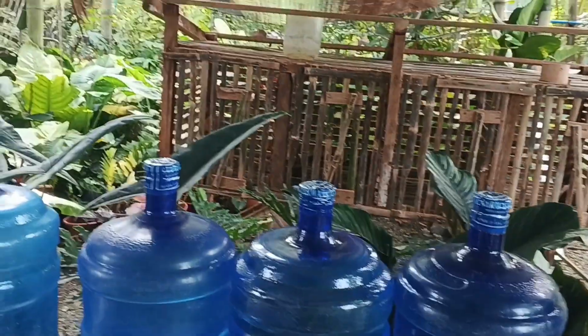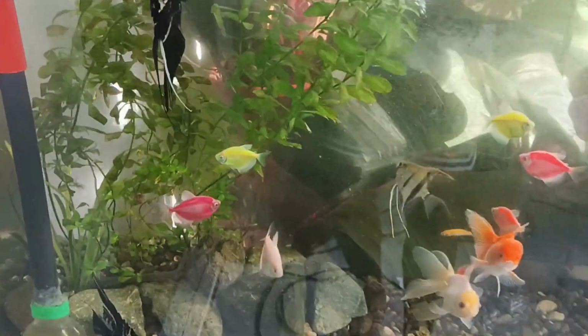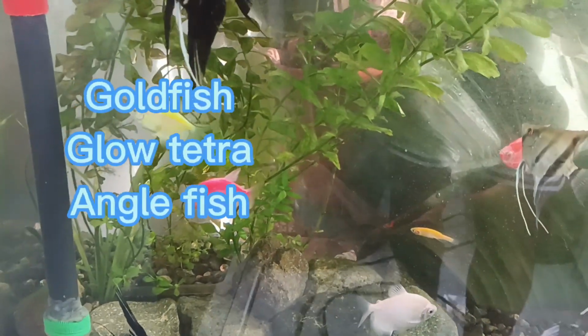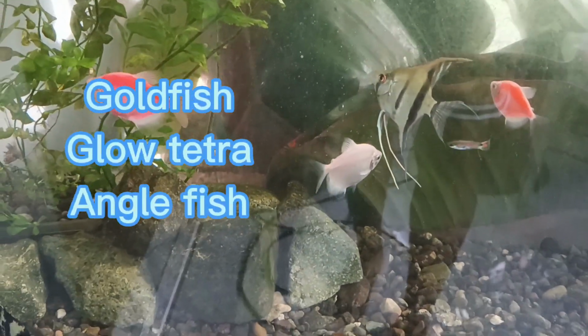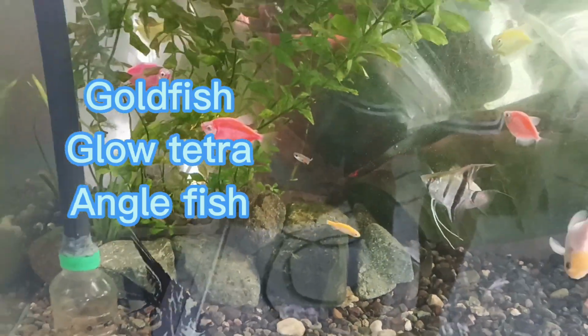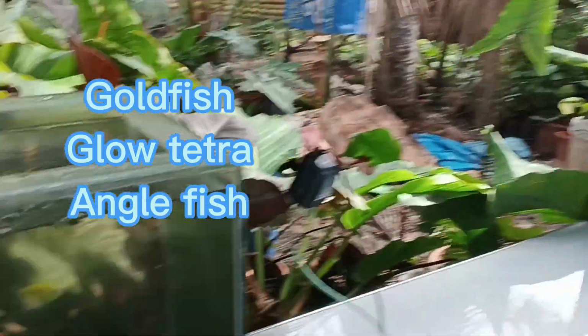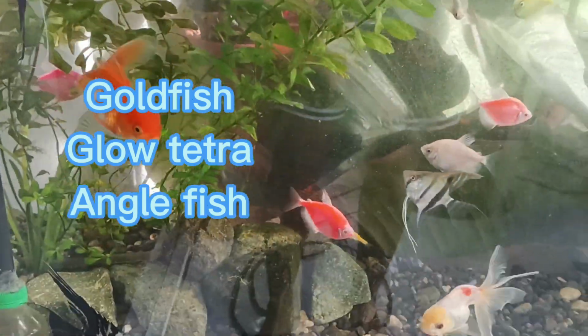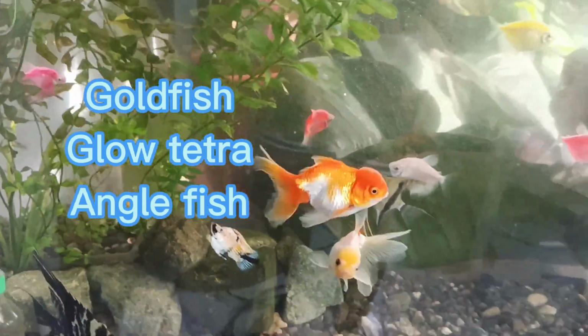For today's vlog, I'm gonna show you my different kinds of fish. So this is where my goldfish, angelfish, glow tetra belong, guys. They are located in our front house. Look at that baby.